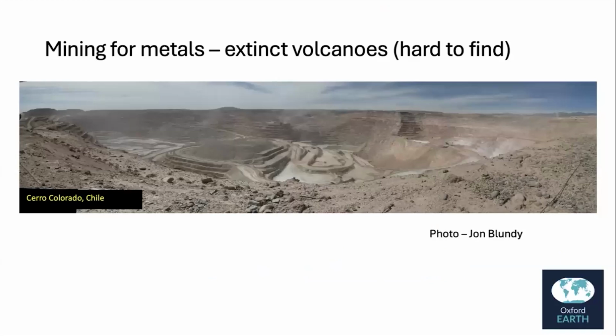So if we conventionally, let's say, look at copper, we'll look for a mine like this. This is Cerro Colorado in Chile. This was once an active volcano many, many millions of years ago, and it's cooled. And through exploration, people find these copper deposits. They dig a huge hole in the ground. 99% of the rock that's excavated is thrown away, and then it's processed, and copper is produced.